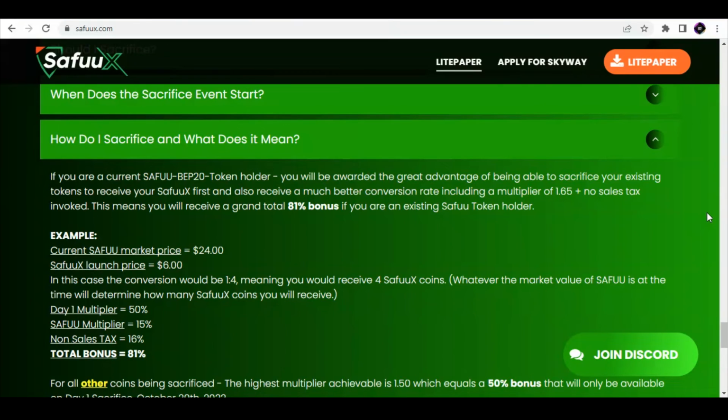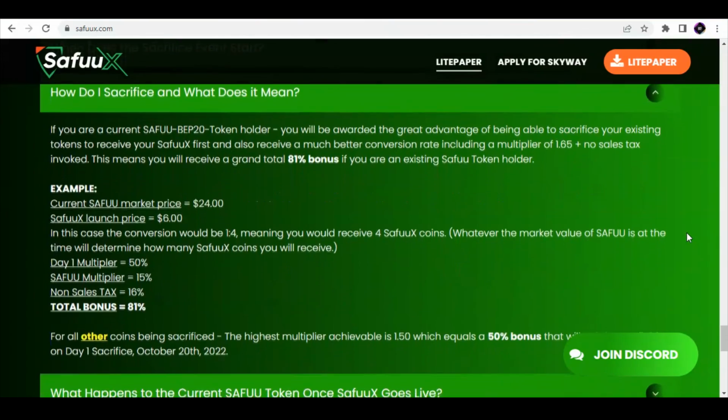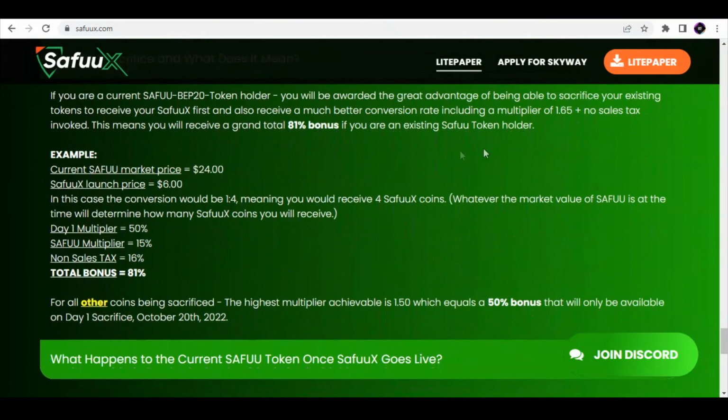How do I sacrifice, and what does it mean? If you are a current Safuu BEP20 token holder, in other words, a holder of the original Safuu token, you will be awarded the great advantage of being able to sacrifice your existing tokens to receive your Safuu X first, and also receive a much better conversion rate, including a multiplier of 1.65 plus no sales tax invoked. This means you will receive a grand total 81% bonus if you are an existing Safuu token holder.